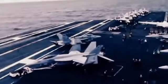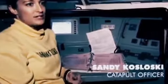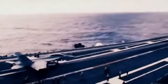Today, catapults are at the working heart of the USS Nimitz. Without the catapults, we have no other means of getting the aircraft off to do their missions. It's basically just a giant slingshot.